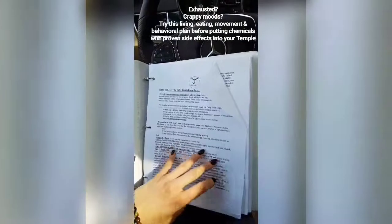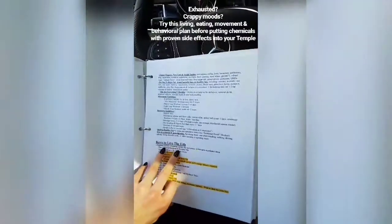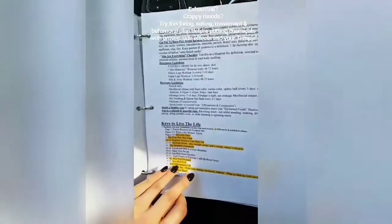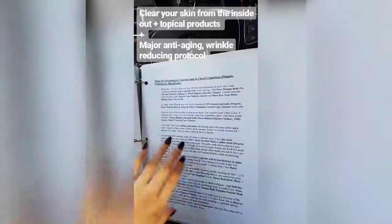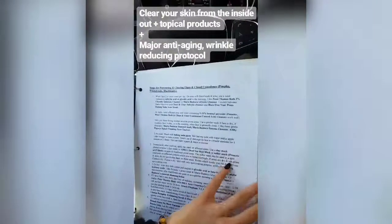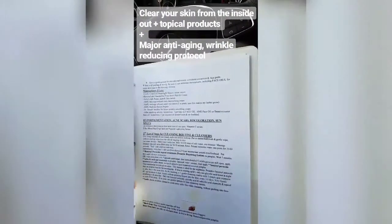I've been creating these guidebooks for clients since 2010, so people who are very depressed, chronically fatigued, achy, can feel better without having to take medications that have crazy side effects. So here we have an anti-inflammatory list. The main reason I've been creating these guidebooks is to create beautiful skin naturally, to get rid of acne from the inside out. So we follow the diet in all these pages, and then we follow the Get Clear Skin list. Also, I added anti-aging.